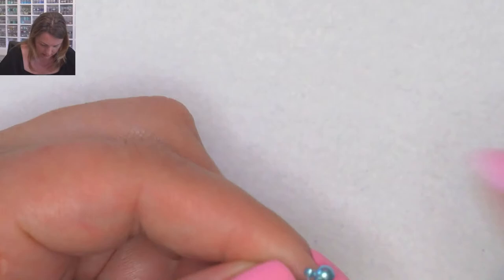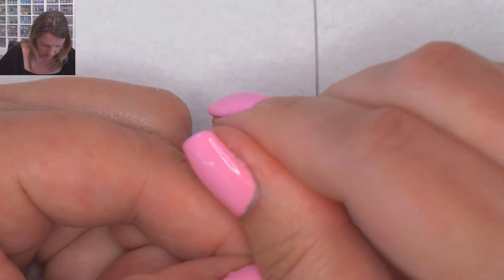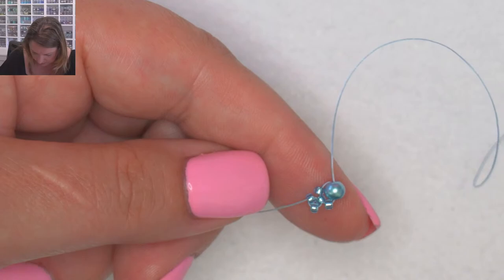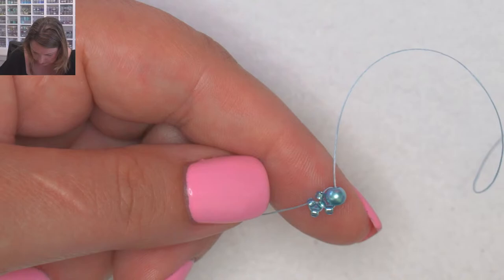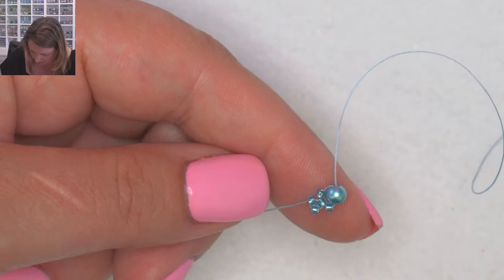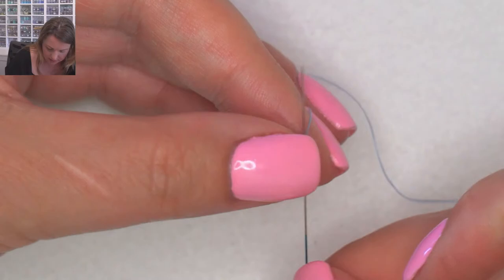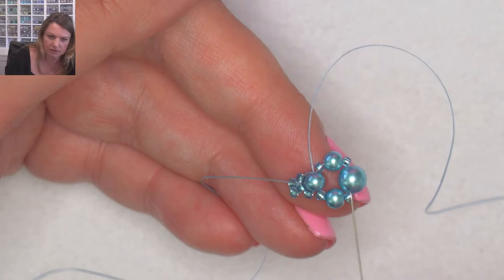So one seed bead through the pearl, and then I'm going to pick up one seed bead, one 4-millimeter pearl. Oh, it's rolling away on my mat. Come back. Another seed bead, a 6-millimeter pearl, another seed bead, a 4-millimeter pearl, and another seed bead. As I'm exiting again at the top of this pearl, I'm going to come from the bottom. I'll make sure I pull this nice and tight, and go through it. So for my next loop, I have increased the size of the pearl in the middle.